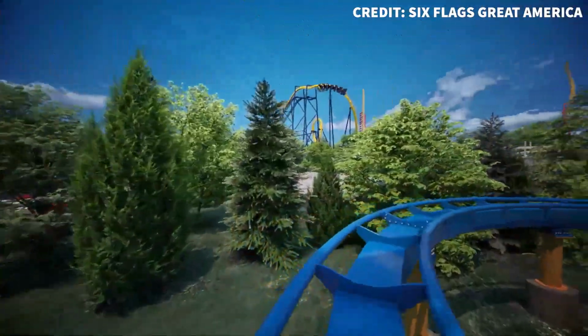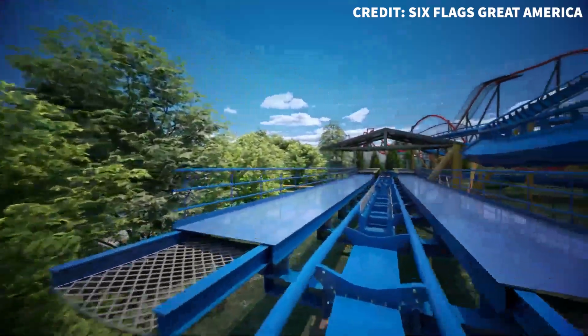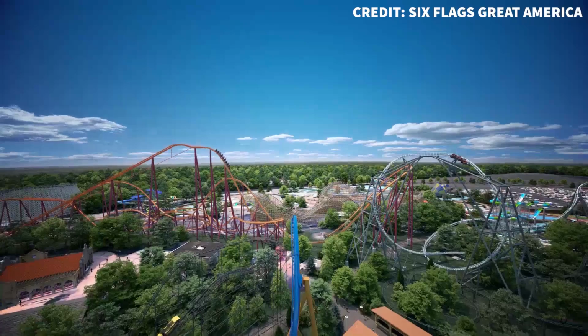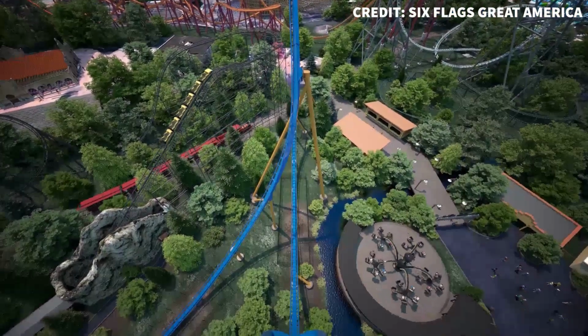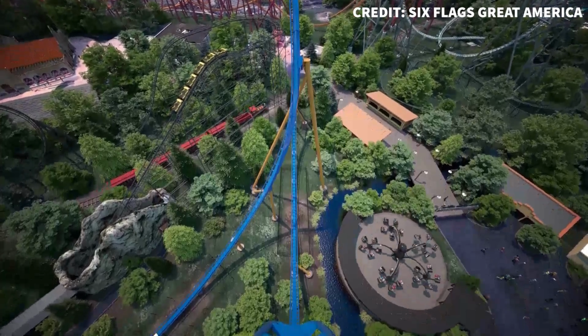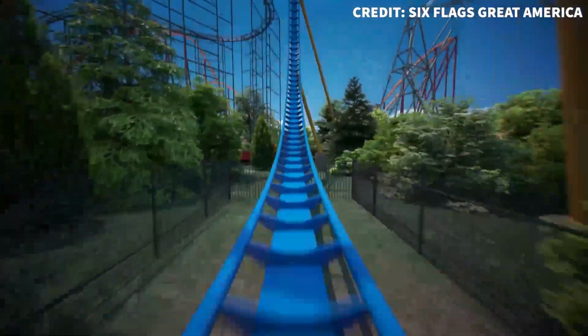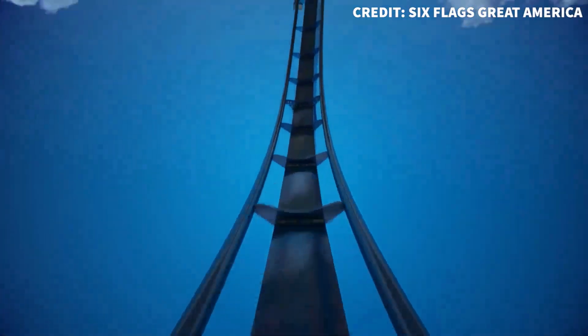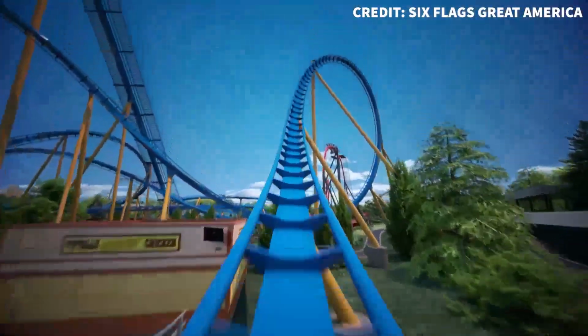I think that this looks really awesome for a B&M dive coaster. I love that it does not have a mid-course brake run. I love that it features 5 inversions. I love that the last 2 inversions are very unique. This is really going to stand apart from other B&M dive coasters, and I think the pacing on this looks awesome. My biggest question for this ride that remains uncertain is: is this going to be smooth?